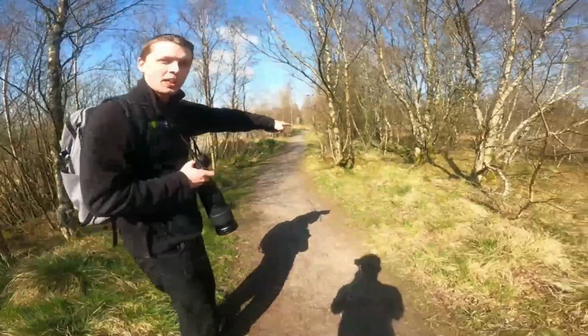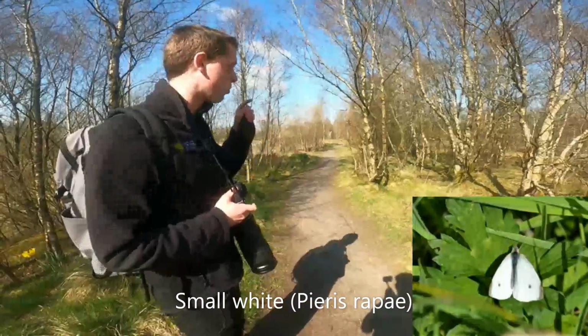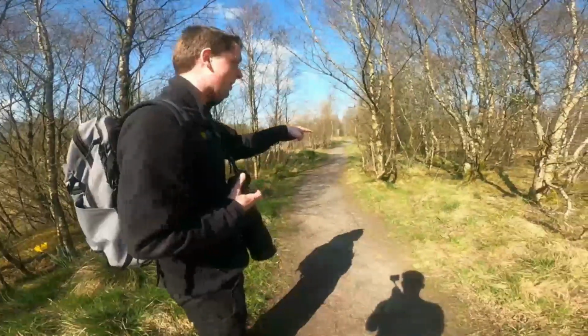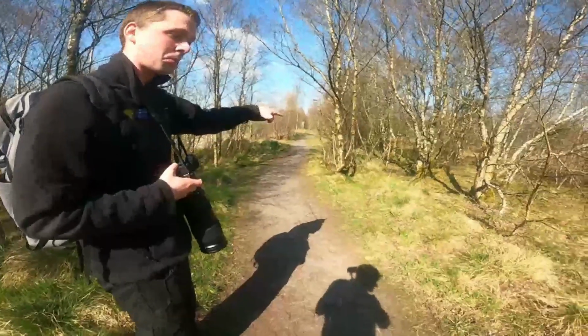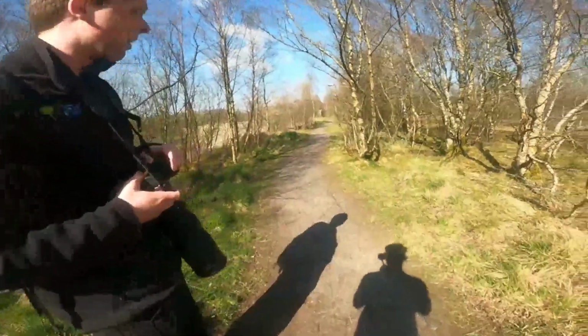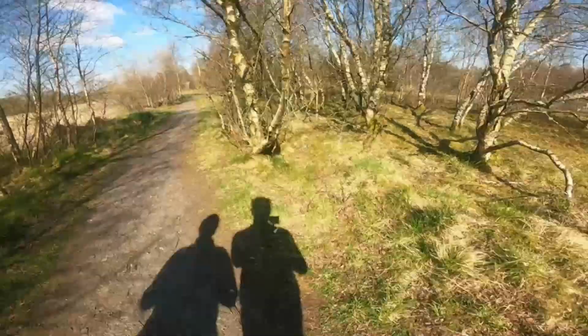So just down here guys, what we found is actually a small white, which is also sometimes called cabbage white, but that encompasses a lot of species. And actually these are just coming out, so this is probably one of the first days that the small whites are out. These eat brassicas, so your cabbages and stuff like that. And off he goes.